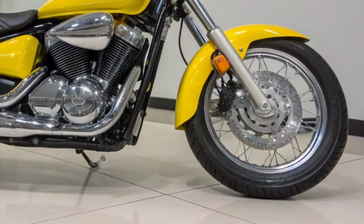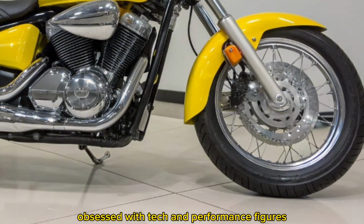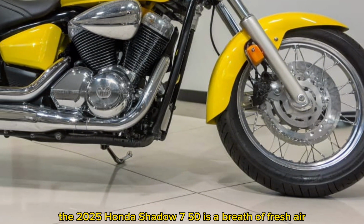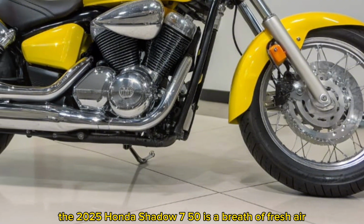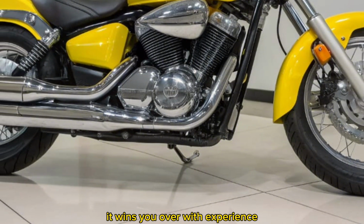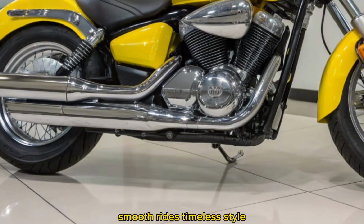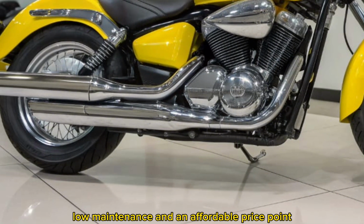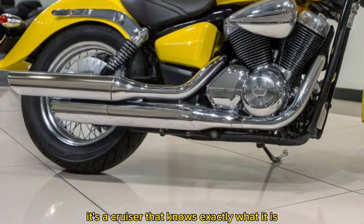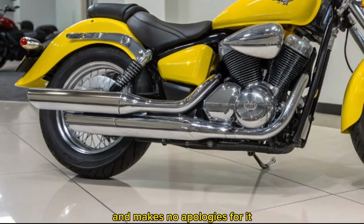Final thoughts. In a motorcycle world obsessed with tech and performance figures, the 2025 Honda Shadow 750 is a breath of fresh air. It's a bike that doesn't try to impress with specs, it wins you over with experience. Smooth rides, timeless style, low maintenance, and an affordable price point. It's a cruiser that knows exactly what it is, and makes no apologies for it.